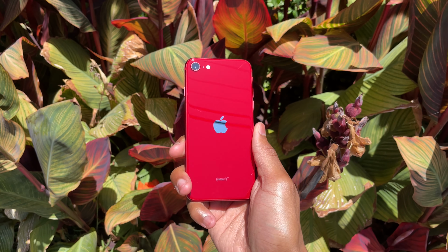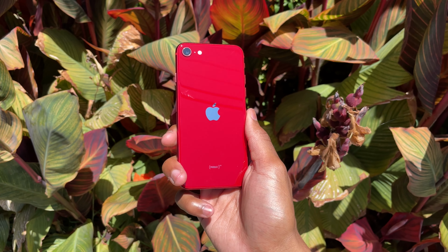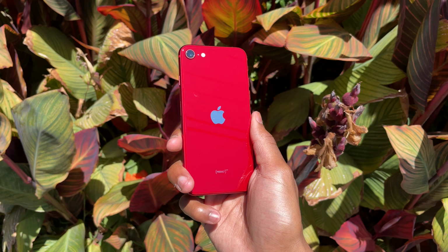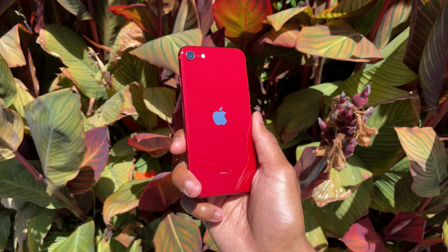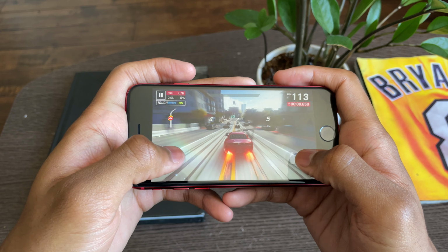And now the next thing that I wanted to look at when it came to how the iPhone SE3 held up after 3 months of use was the power. And if you guys didn't know, the iPhone SE3 has an A15 Bionic chip that is the same exact chip that you can find within the latest iPhones, starting from the iPhone 13 mini all the way to the 13 Pro Max. And if I'm being honest, I will say that the power held up really well.